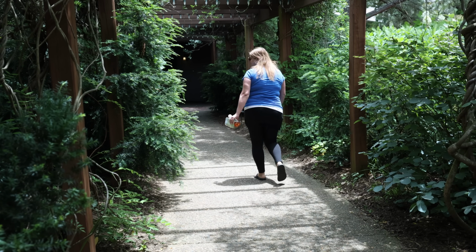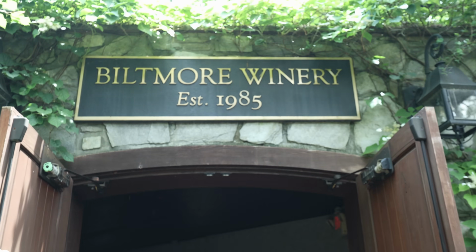The estate has their own vineyards here on the grounds, and of course if they have vineyards you have your own winery, and I've been told it's very good wine here and they do a free sample, so we're gonna pop in and give it a little taste.